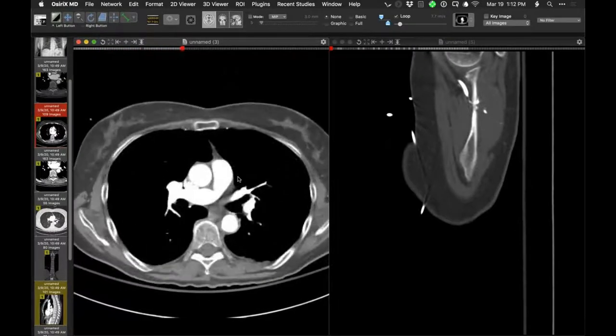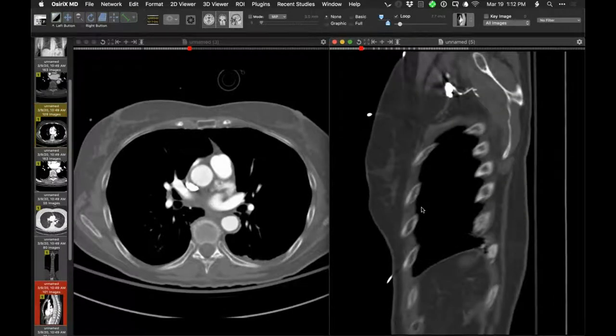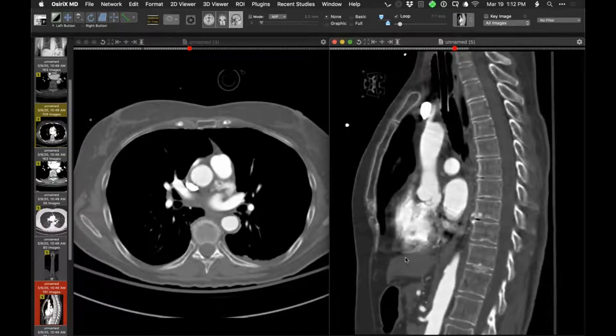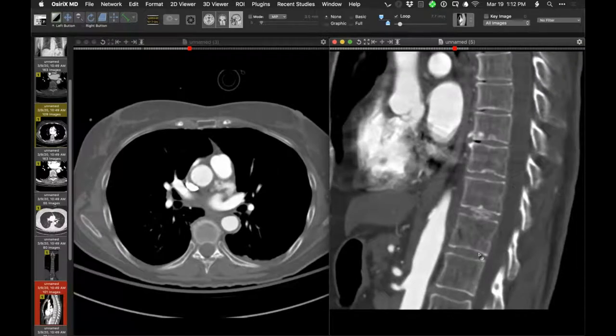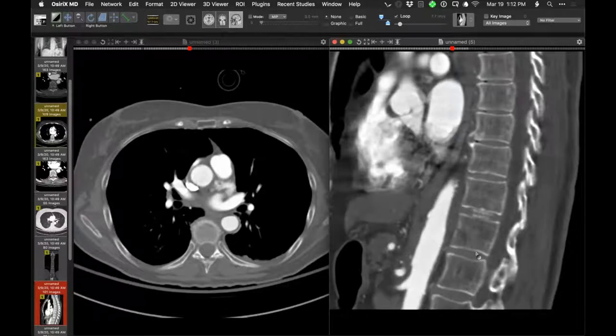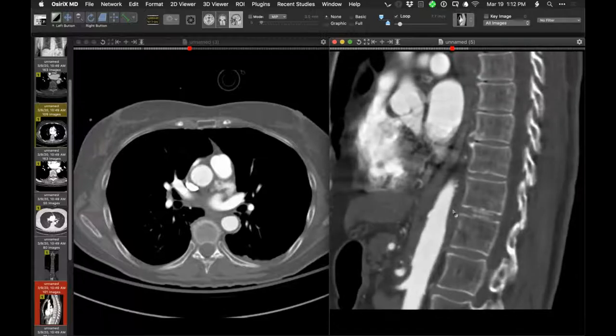So the finding of interest in this person is down here. Let me first show you the bone window for the spine to demonstrate the location of a fracture, which is right here. I'll bring that up to the middle a bit. On the bone window, we see a non-displaced fracture of this vertebral body. Then I'll change the window level a little bit to show you that there is abnormality related to the aorta right in front of it.